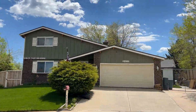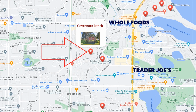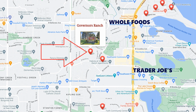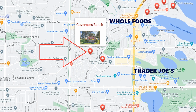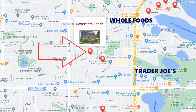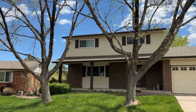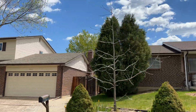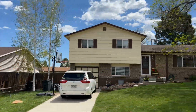Now, one of my favorite areas in 80123 is Governor's Ranch. This is really close to both the foothills side of 80123. You're conveniently located right next to Whole Foods. There also is a Trader Joe's over in 80123, so you've got your pick of favorite stores. But what I love about Governor's Ranch is just the style of homes. You've got a really nice diversity in home style, home size, great maturity.